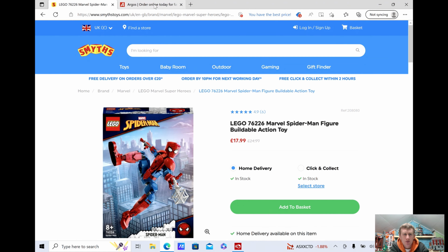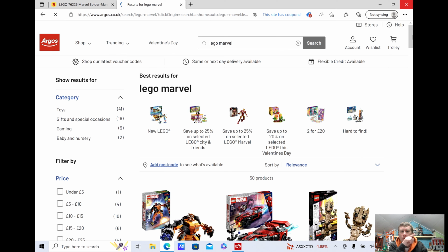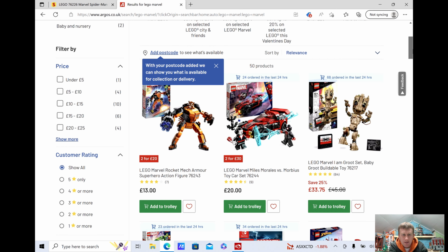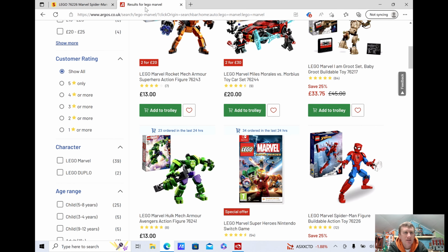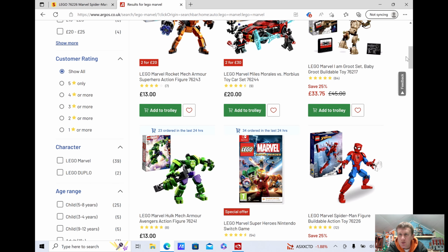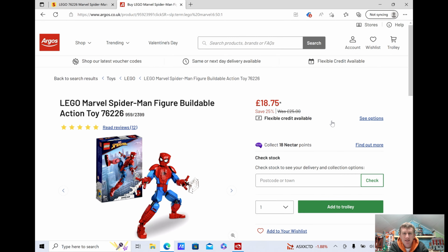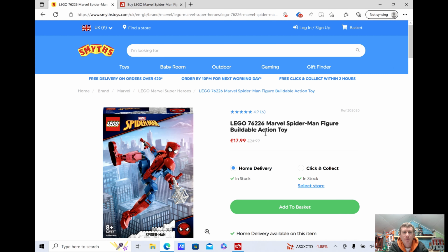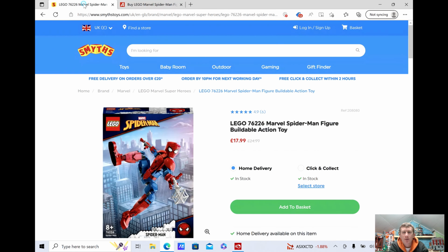Now if I go over to the Argos website, I'm not too sure how to do this yet. I don't know whether to go from one to another or not. But the mechs are already in a 2 for £20 on there, and that is that, isn't it? So that is 76226, but on the Argos website it is 18.75. So for the exact same thing, it's 18.75 currently, so you save 25%, or you go to Smith's and you get it for 17.99. So it's one of those where you've got to be careful where you go.